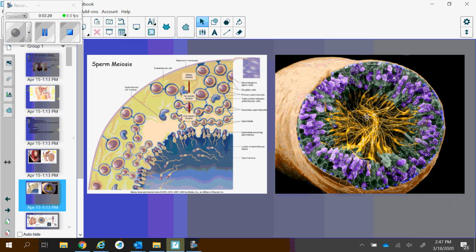Sperm being made inside of a seminiferous tubule. This is meiosis. If you remember meiosis from Bio 1, this is it. And 46 chromosome cells are going to reduce to 23 chromosomes. These are actual sperm in here in this electron micrograph.